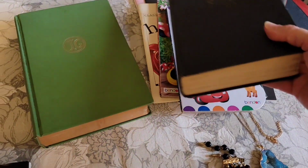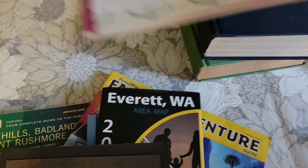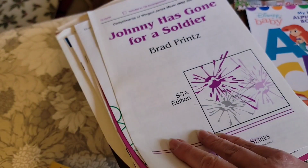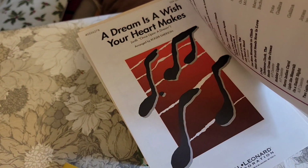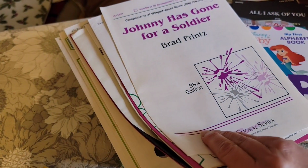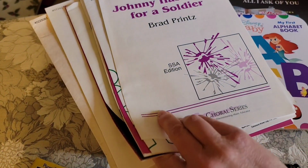So two really interesting books. And then I had 3 lots of sheet music. These are really good if you are a crafter, because they're not the fancy sheet music. They're, you know, the sheet music that choruses would have used. But this one does have some Disney music. A Dream is a Wish Your Heart Makes. It's got that Disney, although that one's not complete. And Part of Your World from The Little Mermaid. So that was 3 really nice groupings.